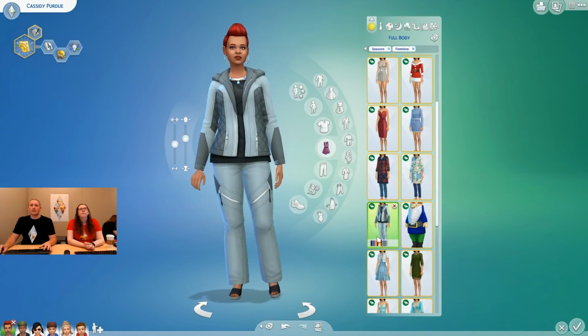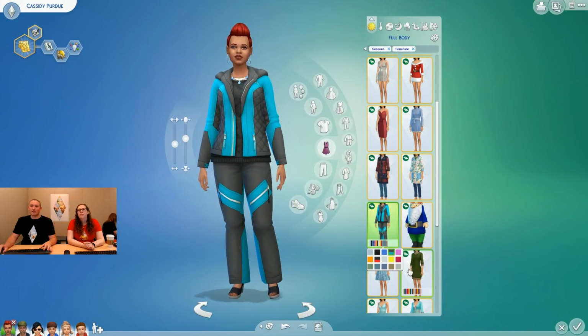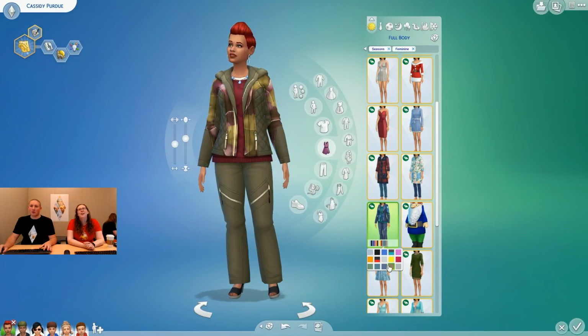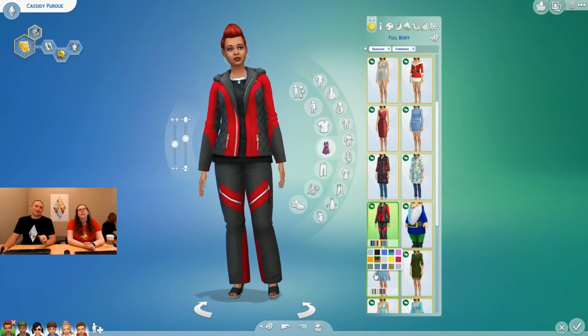And then of course you got to have something for snow, full on full snow body outfit. I clearly love blue because I always go to the blues first. I like reds and blacks actually. Like that one.